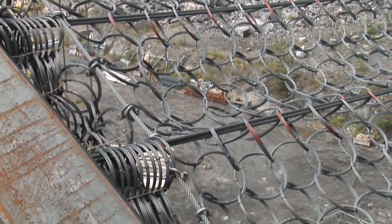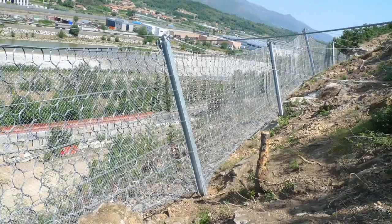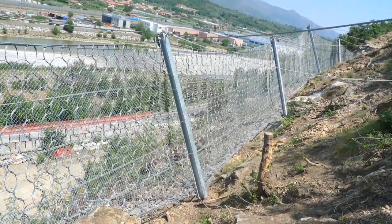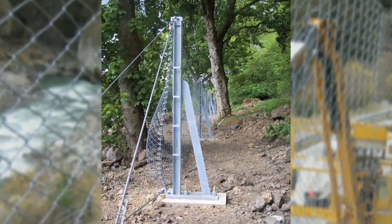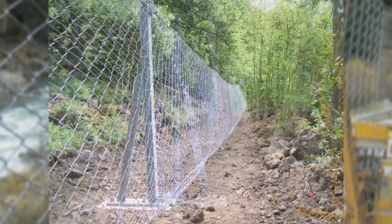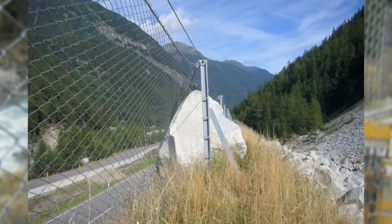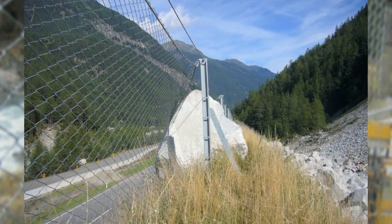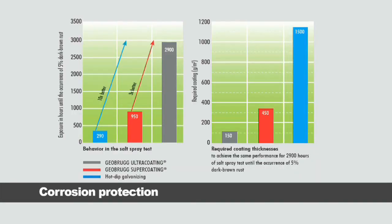For the shipment, the rows of Rocco ring nets are bundled together and marked, meaning that they can be fitted quickly and without problems to the support and transmission ropes. If a service road runs behind a rockfall protection barrier, we supply for impact energies of 100, 500 or 1000 kilojoules GBE barriers with specially reinforced posts which do not require retaining ropes.